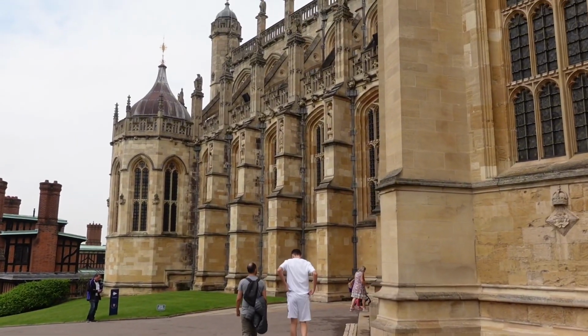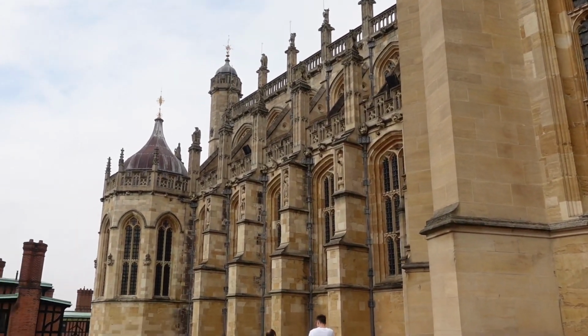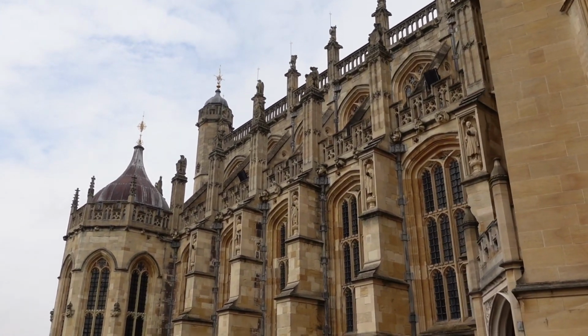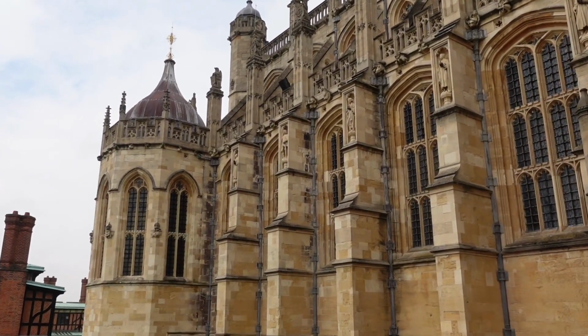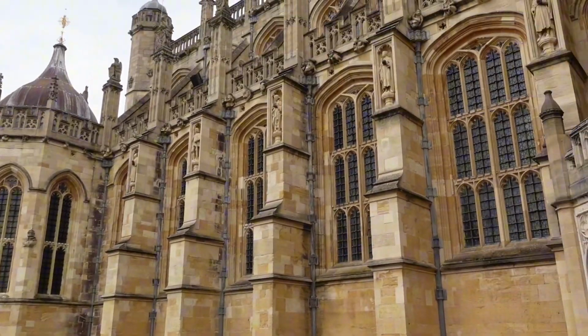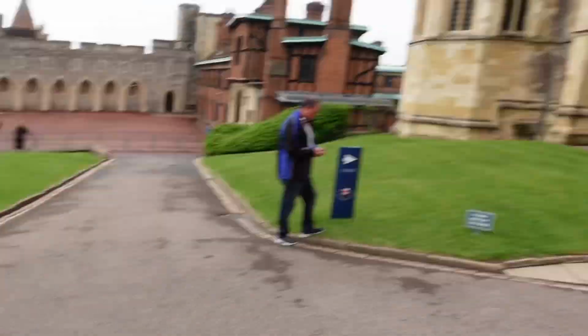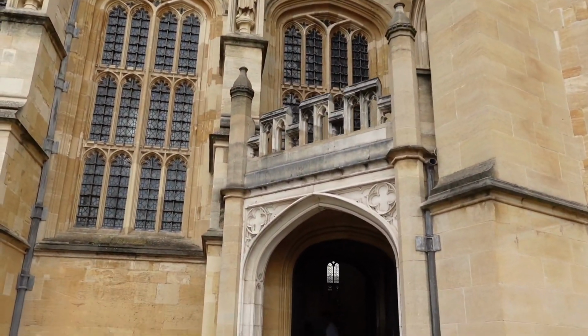Okay, heading into the chapel. Again, I can't film inside, but here is the beautiful exterior of it. Little wasp just flew off my finger, crashed into my arm and went down on the floor. Anyway, okay, heading in, but I can't film inside.